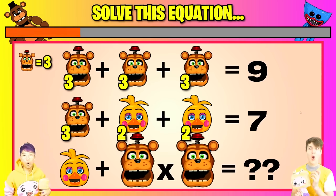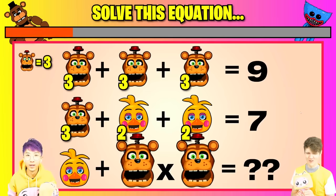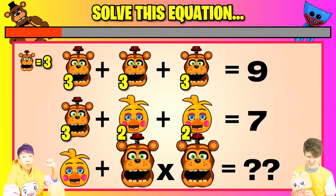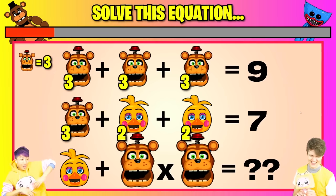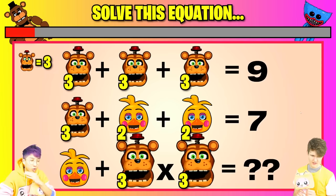But wait, there's the order of operations. Adam, this is some advanced math. I don't think you've even gotten here in school yet, so I'll take this one. I'm breaking it down. Okay, guys, you gotta do multiplication first before you add. That's really complicated. I don't really know why, but I know you have to do it. So Freddy times Freddy is 3 × 3, that's 9.